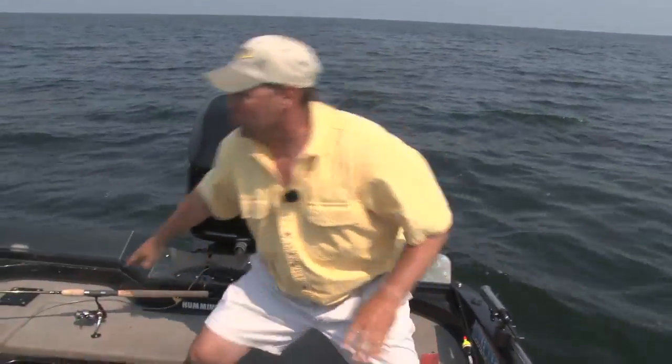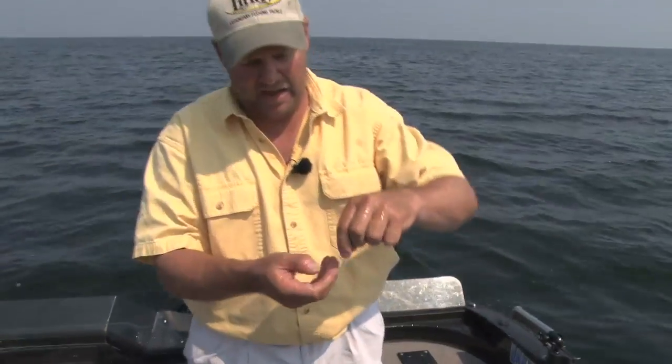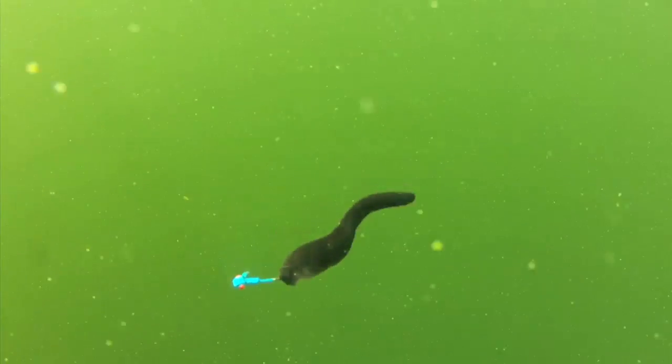Here's the thing. When you take that 32nd ounce jig head, and you've got that thing hanging here, look how this hangs. It hangs horizontally. What that means is when I hook that leech through that sucker, he's constantly swimming horizontally. He'll look like either a real leech in the water or what a minnow is gonna look like. If I'm using a plain hook, it's gonna be hanging vertical.